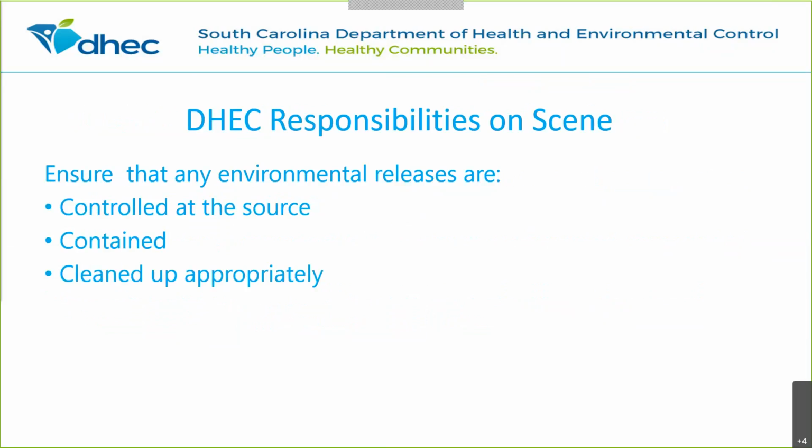DHEC responsibilities on the scene. Again, we're going to ensure environmental releases are controlled at the source, contained, and cleaned up appropriately. And those are typically, not always, but most of that stuff is going to be done by that responsible party or the owner of the truck or whoever caused the release to occur. Next slide.